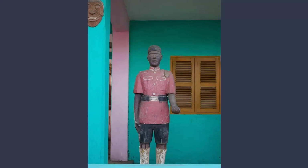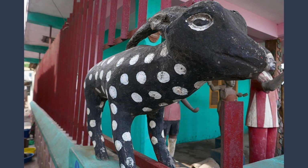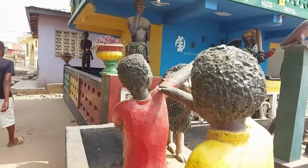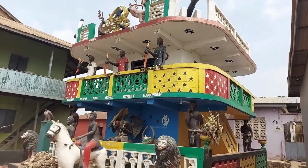So some of the Posaban are smaller, and some are big and have a whole bunch of stories attached to them. And if you're only going to go for one Posaban, go for the one at Mankesim. It's a little bit of a drive, but when you get there, there's usually a storyteller to tell you all the stories. They'll tell you how they came to Mankesim and all the stories that are told within those statues, because they all have meaning and moral, and it's a really cool place to check out. Just make sure you tip the storyteller well, because he deserves it.